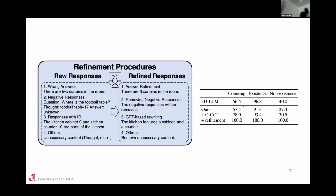We compared our models with a similar paper called 3D-LLM, especially on problems that are highly influenced by the hallucination problem, such as counting, existence and non-existence. We find that after the object-centric chain of thought and the refinement, we can get nearly 100% accuracy with our data generation pipeline.